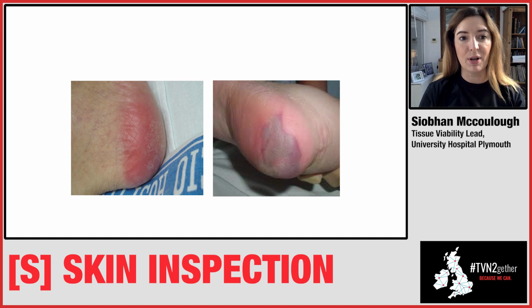So what can be confusing here when we talk about discoloration of the skin for a non-blanching erythema or category or grade 1 pressure ulcer is that a suspected deep tissue injury, which is what it says on the tin, we suspect the injury is a lot deeper into the structures of the skin, they are both intact and they're both discoloured. So there is a concern about missing what is a SDTI, because people may think it is a category 1.